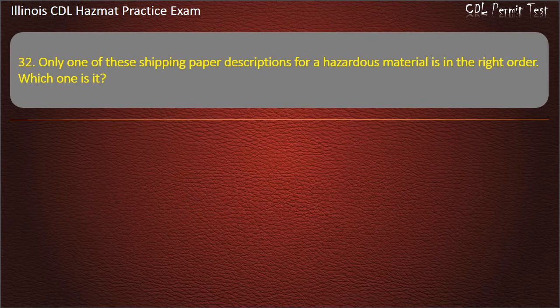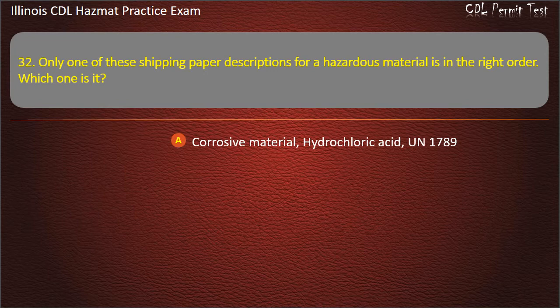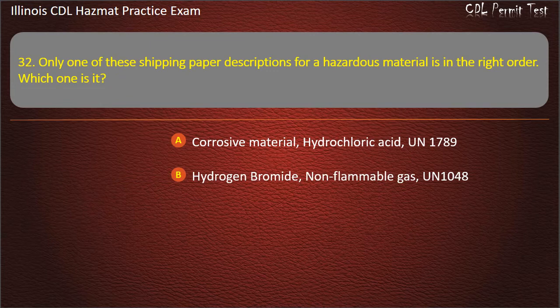Question 32. Only one of these shipping paper descriptions for a hazardous material is in the right order. Which one is it? Corrosive material, hydrochloric acid, UN 1789. Hydrogen bromide, non-flammable gas, UN 1048. Hexane, UN 1208, flammable liquid. Answer. Hydrogen bromide, non-flammable gas, UN 1048.